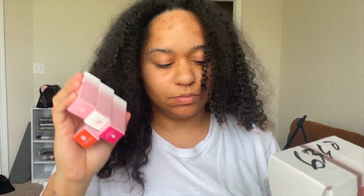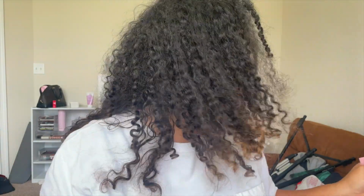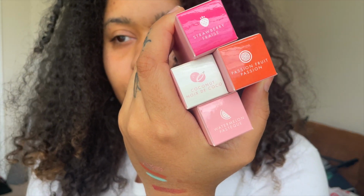We got my favorite from Kylie Skin. I've already opened this because I gave one to my boss, so one is missing already. I gave her pomegranate, which I have somewhere in here. I'm not sure where, but I love the Kylie lip oils. They're my favorite, and I didn't have coconut or watermelon, and I have this passion fruit, which is my favorite, but I carry strawberry around with me all the time.